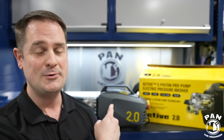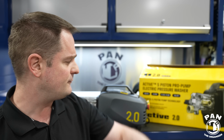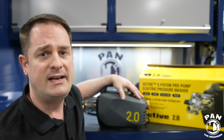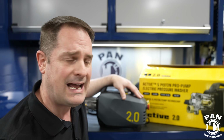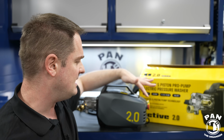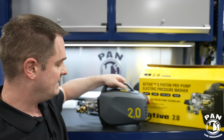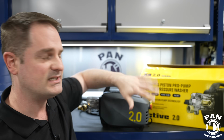The new Active 2.0 pressure washer, 1800 PSI, 2 gallons per minute. It comes fully decked out with that patented 5-piston pump technology, rated at over 200 of capable use hours, and so on and so forth. The integrated tips, just the build quality, the portability with the handle. It has these nice rubber feet. I mean, the design is fantastic, and the performance, I think, speaks for itself.